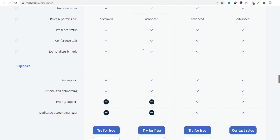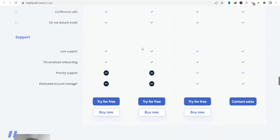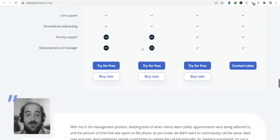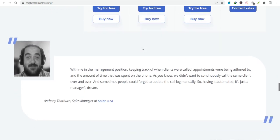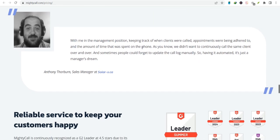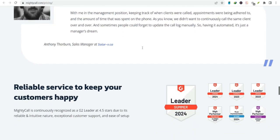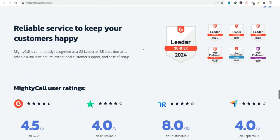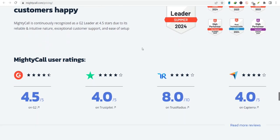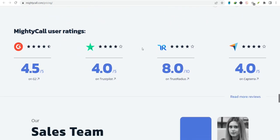Now, you might be wondering about the cost. MightyCall offers flexible pricing plans to suit businesses of all sizes. Whether you're a solopreneur or a large enterprise, there's a plan for you. Security is a top priority for any business. MightyCall uses advanced encryption to protect your calls and data. You can rest assured that your sensitive information is safe.